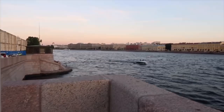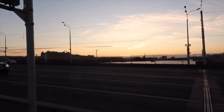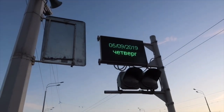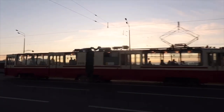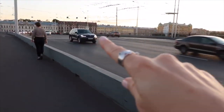We got lost just slightly. I wanted to show you that this bridge is the one that opens up at night for big ships to pass by, and it shows you the date and the day, which is a Thursday. Can you imagine? I believe that is exactly where it opens. The line is here and the line is there.